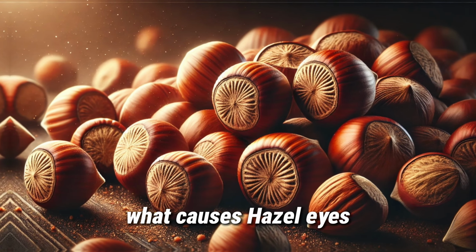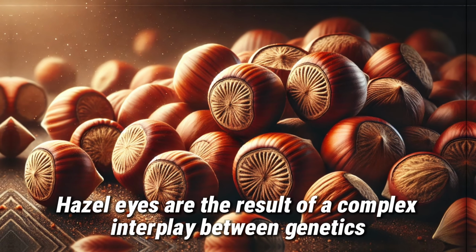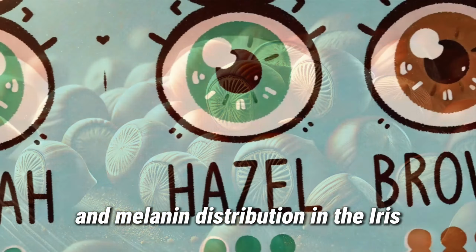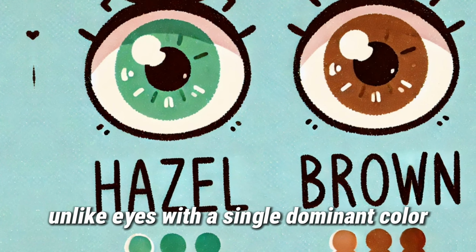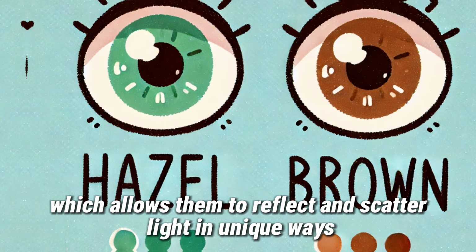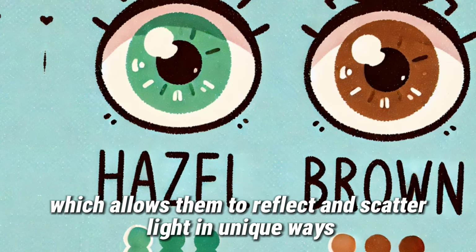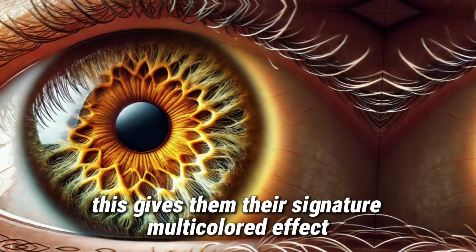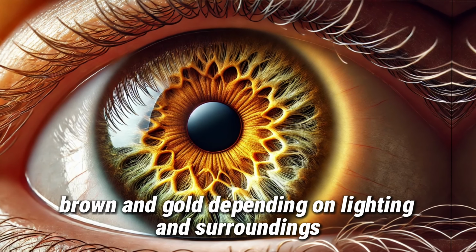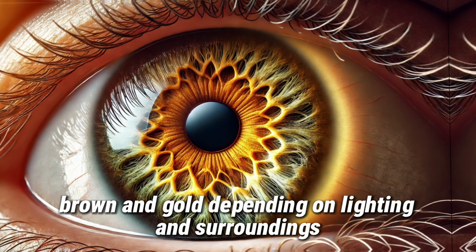What causes hazel eyes? Hazel eyes are the result of a complex interplay between genetics and melanin distribution in the iris. Unlike eyes with a single dominant color, hazel eyes have an uneven spread of pigment, which allows them to reflect and scatter light in unique ways. This gives them their signature multicolored effect, shifting between shades of green, brown, and gold depending on lighting and surroundings.